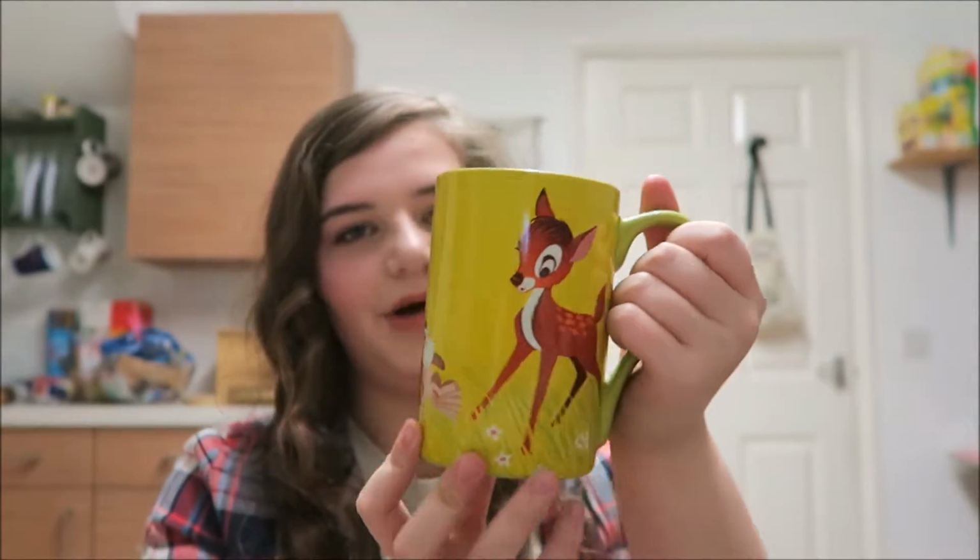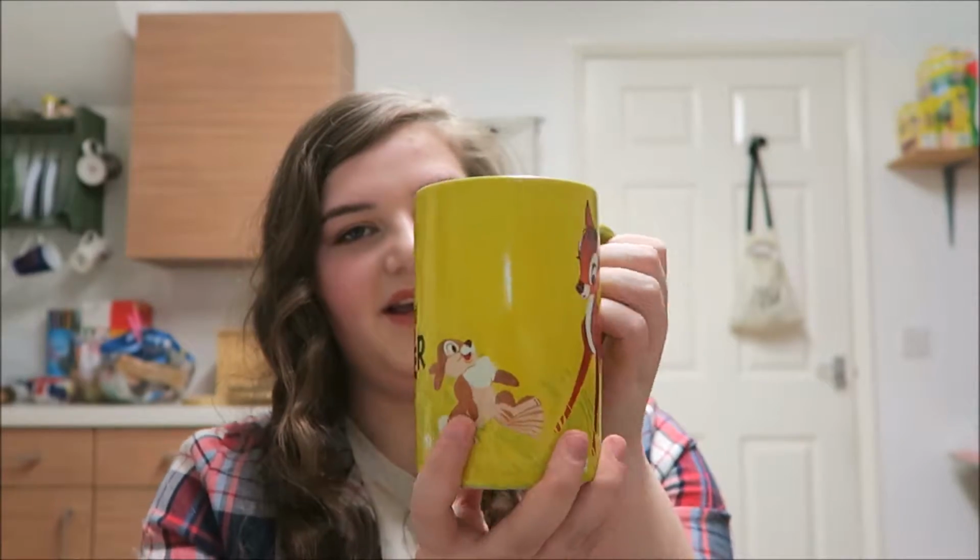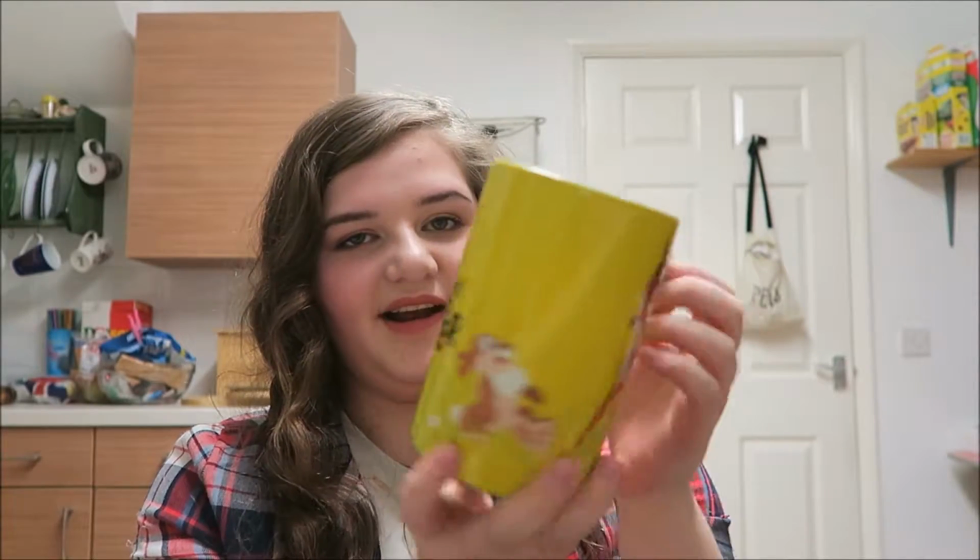Look at that. And my mum absolutely loves Bambi, so she really likes this one, and I really like it too. And this was on sale for £4.47, so £5 basically, which I think is really good for a Disney mug.